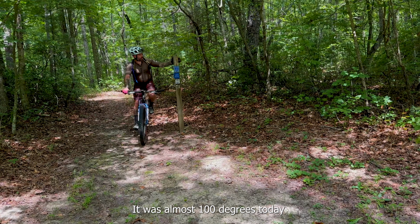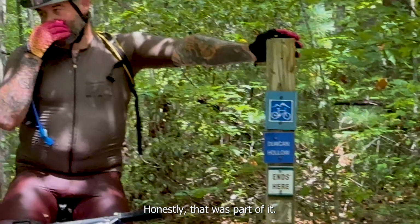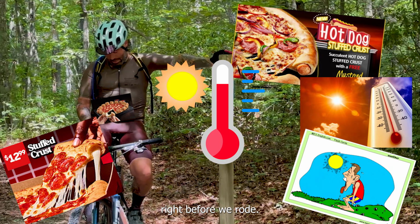It was almost 100 degrees today. Yeah, I think that was the biggest factor, honestly. That was part of it, but we also ate a stuffed crust large pizza right before we rode.